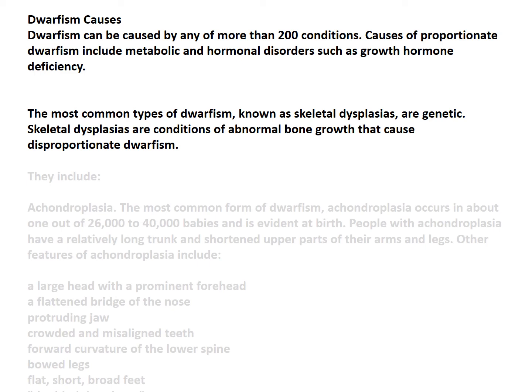causes more than 200 conditions, and it causes proportionate dwarfism and hormonal metabolic issues. And you know that most of these shows, they're going in for surgery or some other kinds of things, and their lifespan is usually shorter than other people.